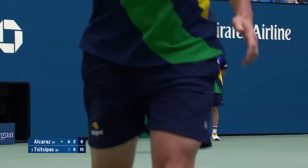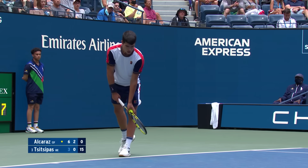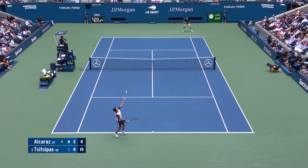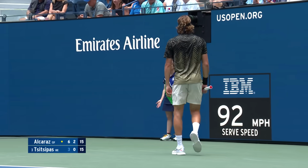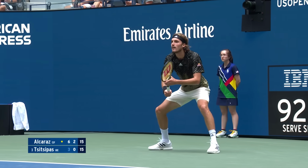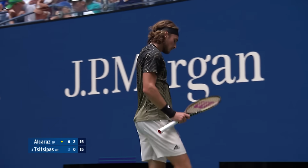Love 15. Balance so far between aggression and consistency has been so good. Choosing which balls to go after. Twice as many winners to unforced errors so far. Serve, getting that ball just into the body. Tsitsipas catching it a little bit late. In his matches, often Tsitsipas is the offensive player. He's been playing defense for most of this match. Certainly, he's really had no choice. It's not like he's not trying to get offensive.